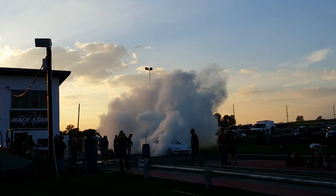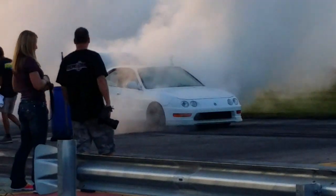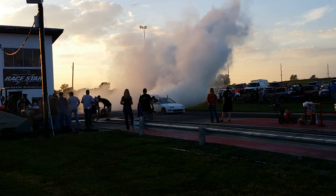Well, he smoked it up once they managed to get the thing anchored down. Robert Dominguez, he's going to have to clear the smoke out of his car. He's got his sunroof open, so that'll help a little bit.